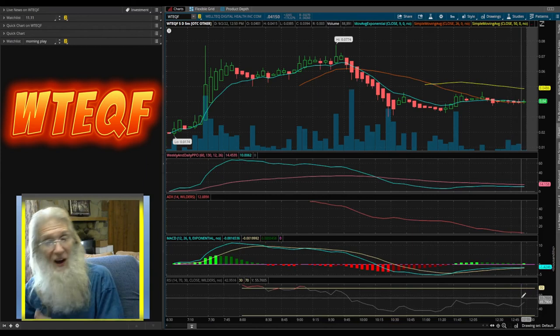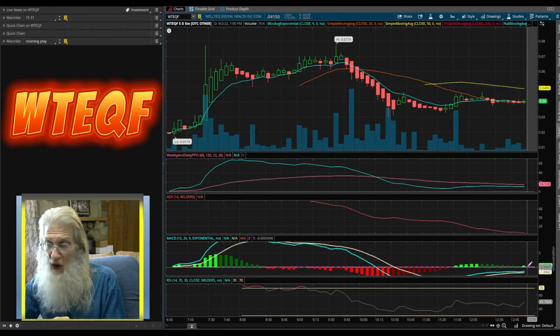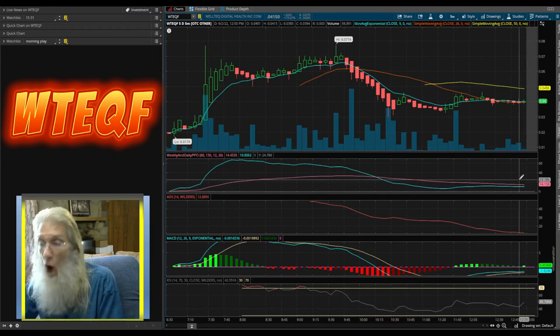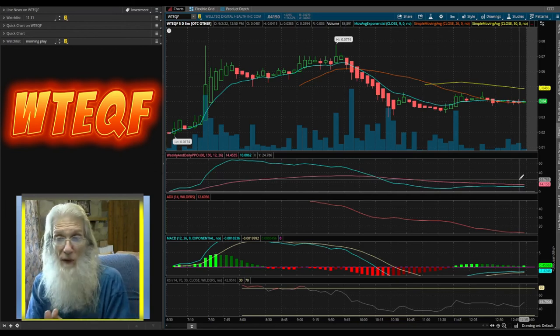Our technicals, again, they're not very impressive, but they show a little bit of hope. Our MACD's pushing its way up towards the signal line with a little bit of extra push. RSI is still about 50, and our PPO doesn't show a whole lot of promise. So actually, this looks like it's going to go sideways. We're waiting for something to happen right now.